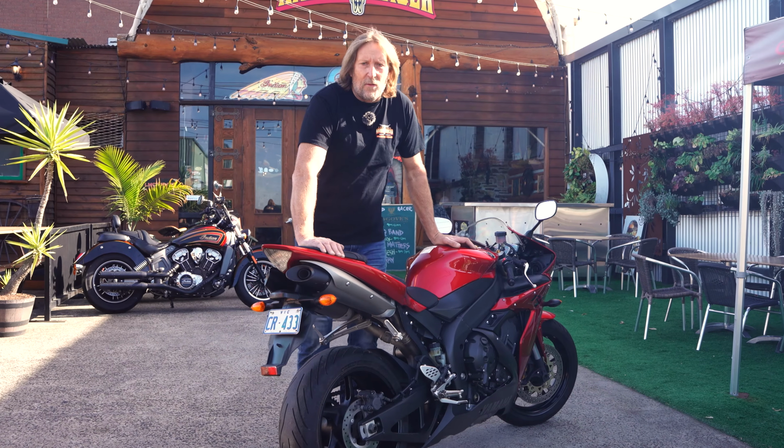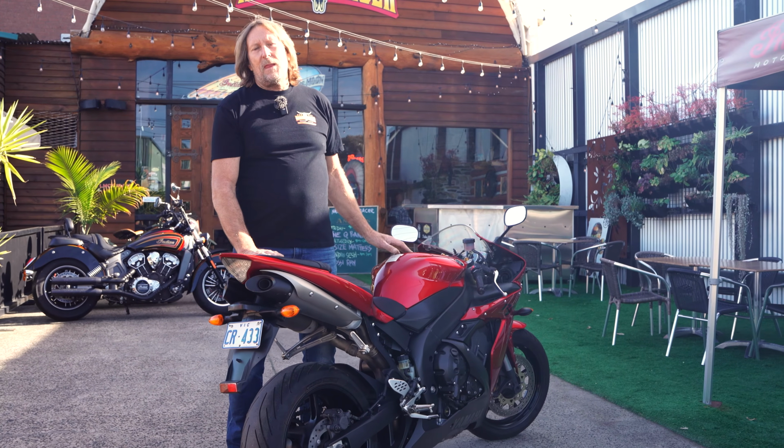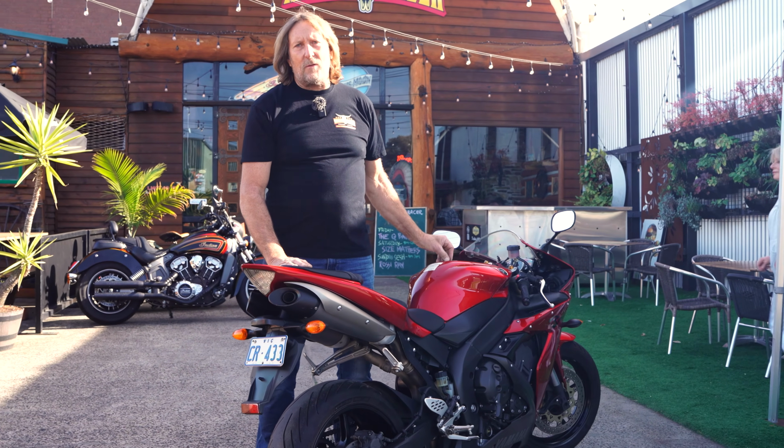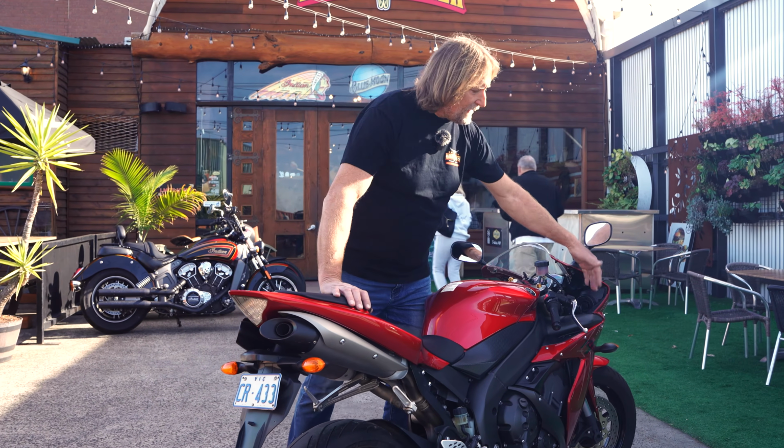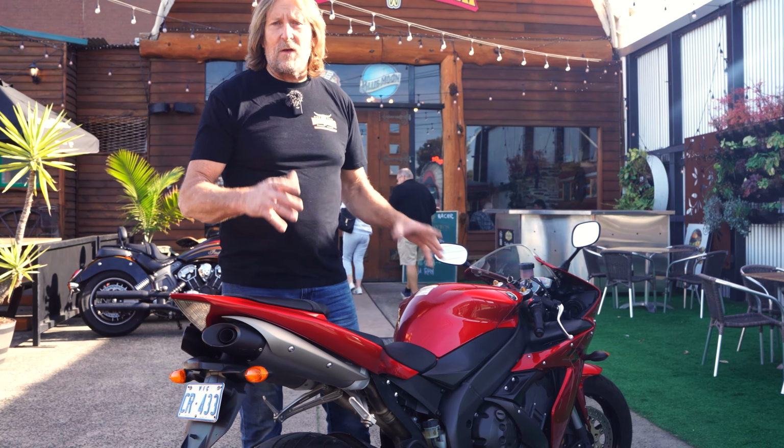Getting out on the highway and doing high speed, that's where these come into their own. They've got the Ram Air induction, which there's big vents in the front here, and it pressurizes the airbox, which is how they go so fast in their top speed.